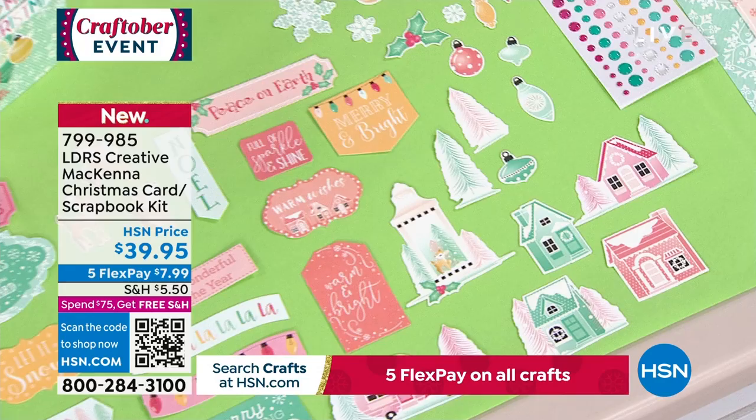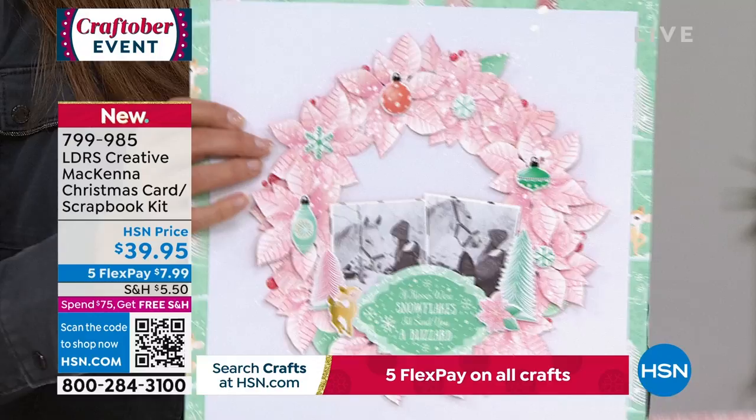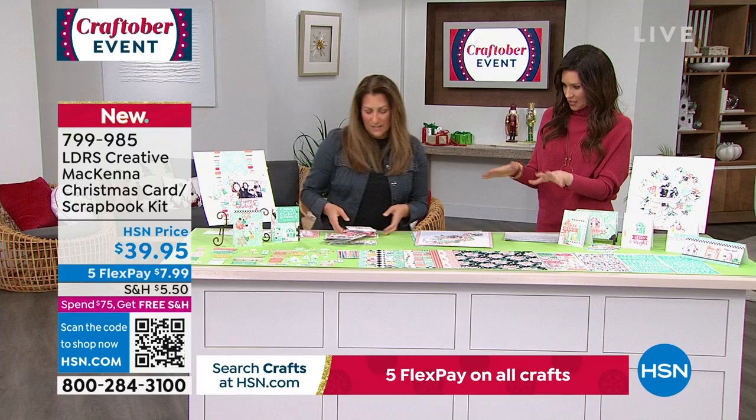You can also do amazing scrapbook pages. They're absolutely gorgeous. And by the way, check this out. I think we showed you a little bit of the ephemera. You're getting 43 of those die cuts. I don't even think we have all of them out here. But there is so much that you can do right off the bat. The scrapbook pages almost create themselves, right? All you do is get your favorite photos and grab pieces.